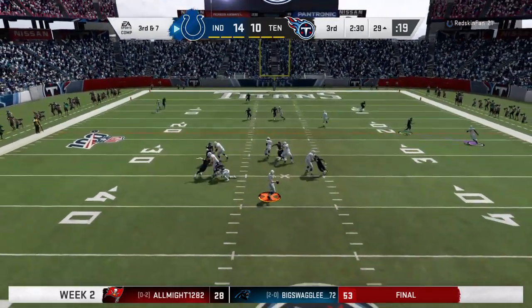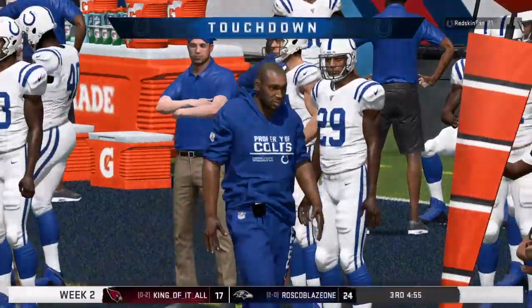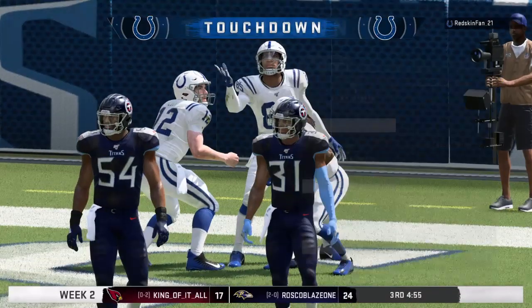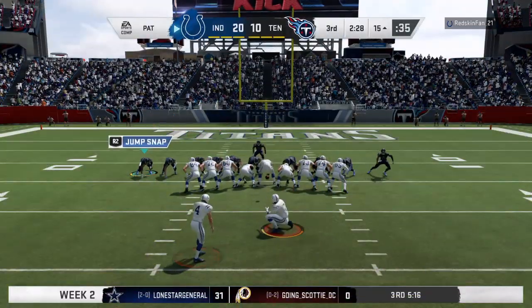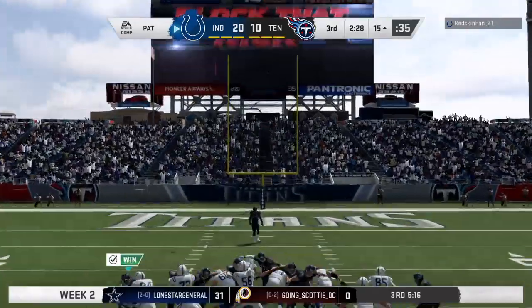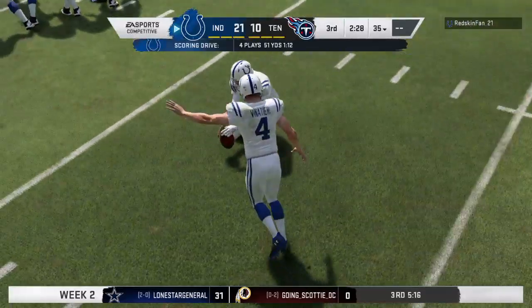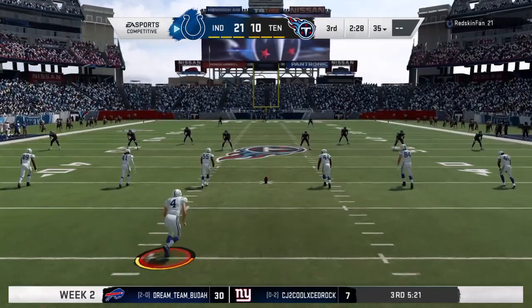Throwing on 3rd down, Love. This is caught, and he'll get into the end zone. Touchdown, Indianapolis. Eric Ebron, his first touchdown here of the new campaign. And the Colts, they add on to their advantage. Vinatieri connecting on the extra point, and that makes it a 21-10 game.